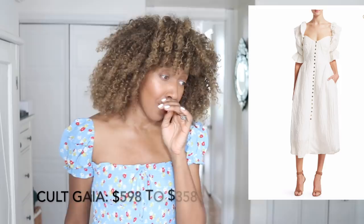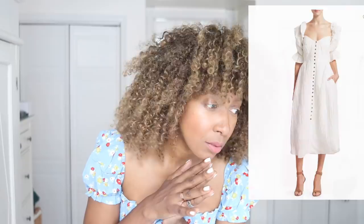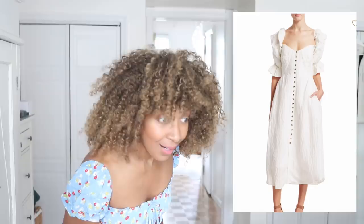Oh, this dress is gorgeous. I thought it was by Mara Hoffman, but it's called Gaia. It is gorgeous. Oh, I love this. It's the Cult Gaia Simone textured jacquard dress. I know, this is nice, isn't it? Anyway, it's on sale. It's gorgeous. It's got pockets. I just noticed. It's so pretty. Look at the detail.